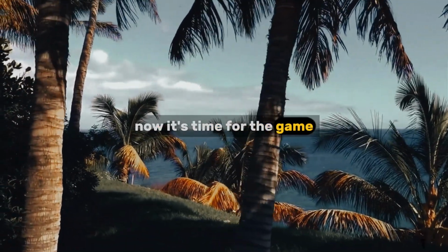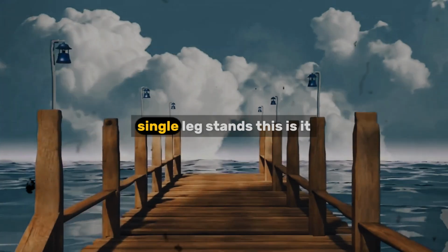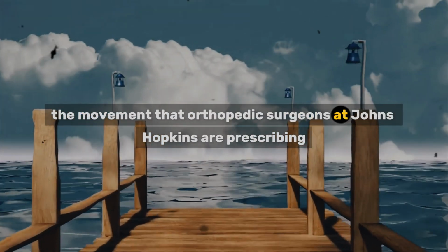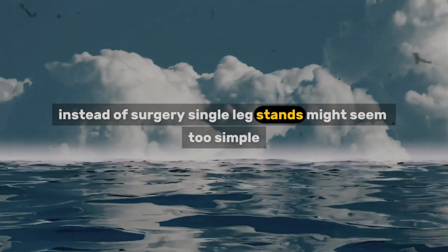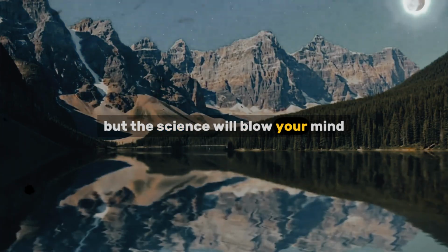Now it's time for the game changer that surgeons are now recommending. Number 1, single leg stands. This is it, the movement that orthopedic surgeons at Johns Hopkins are prescribing instead of surgery. Single leg stands might seem too simple to be the most important exercise, but the science will blow your mind.